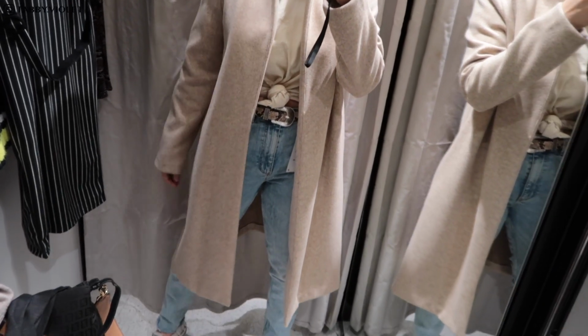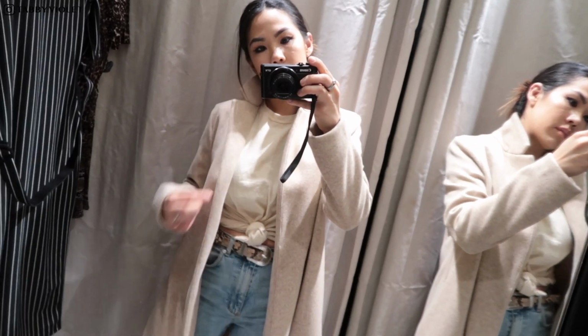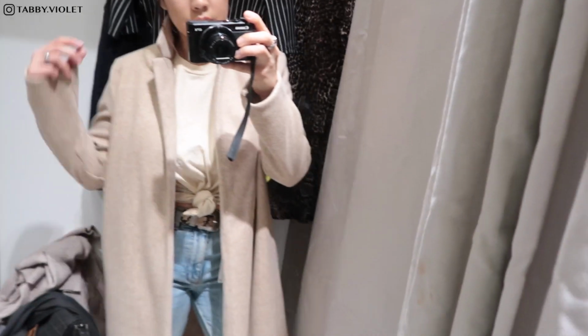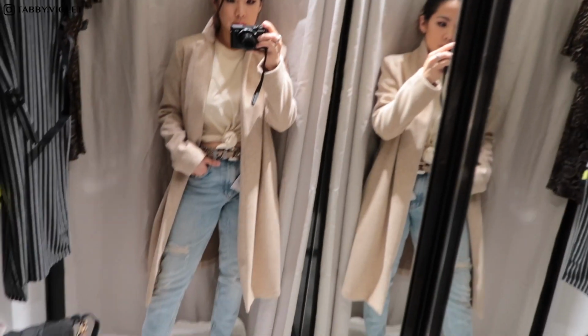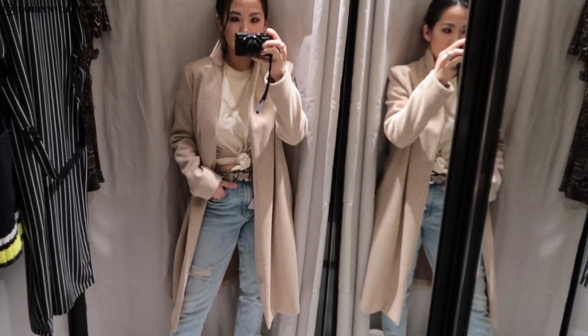So this is the outfit that I wore today: jeans, a t-shirt, and just pop on the sand colored coat with Converse, and I am good to go. This is how I typically would style it, and probably one of the outfits I would wear daily.